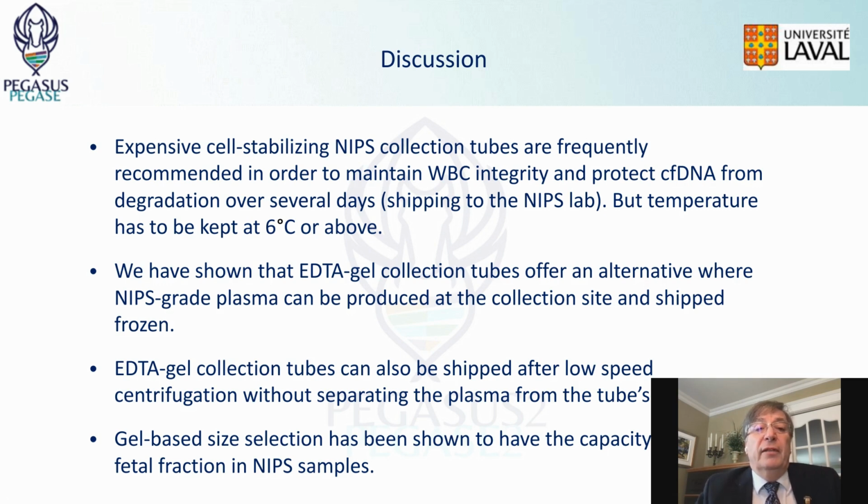So, if we summarize, the expensive cell-stabilizing NIPS collection tubes are frequently recommended to maintain white blood cell integrity and protect cfDNA from degradation over several days. They must, however, be kept at 6 degrees or above. We've shown that the EDTA collection tubes offer an alternative where NIPS-grade plasma can be produced at the collection site and shipped frozen. Alternatively, they can also be shipped after low-speed centrifugation simply without separating plasma from the gel and the tube content below the gel.